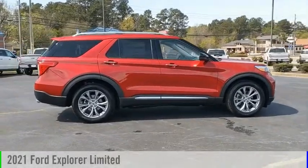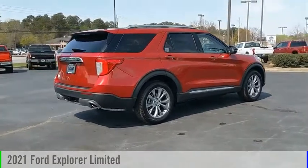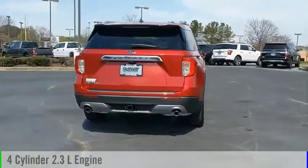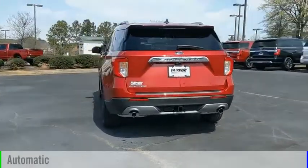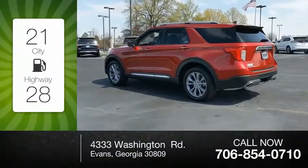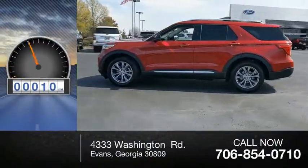Looking for the right vehicle? Check out the 2021 Explorer. This vehicle is powered by a rear-wheel drive, four-cylinder, 2.3-liter engine, and comes with an automatic transmission. Great fuel efficiency saves you money by requiring fewer trips to the gas station. This vehicle has less than 100 miles.